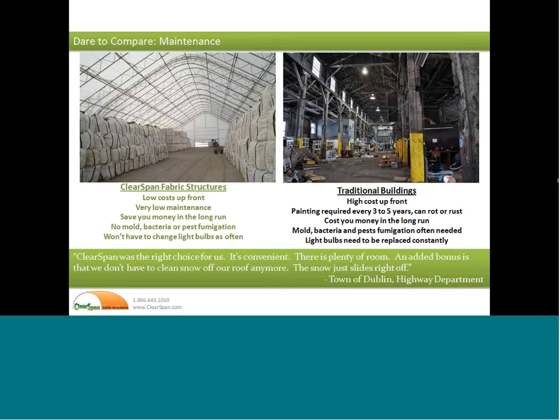Now, you'll see here some super sacks in the building on the left. Great example of warehousing in our structures. And then you'll see kind of a more beat down used wood building on the right. These buildings actually have pretty similar ages. The ClearSpan fabric building, no maintenance in these structures. The only thing you'll ever have to do is maybe change a cover every 20 to 25 years, which is maybe 1 to 2 days worth of work depending on the size of buildings you have. That's the only maintenance on our structures.